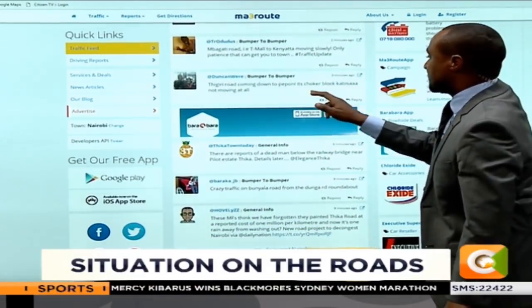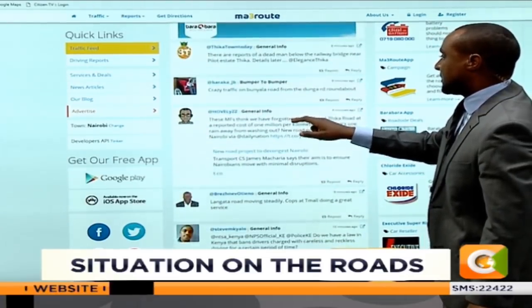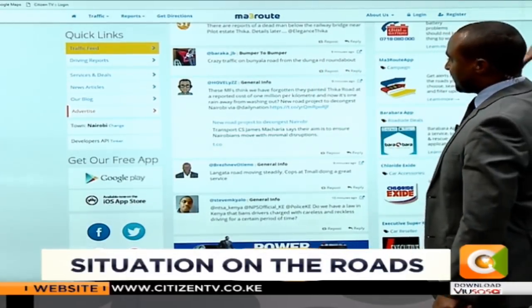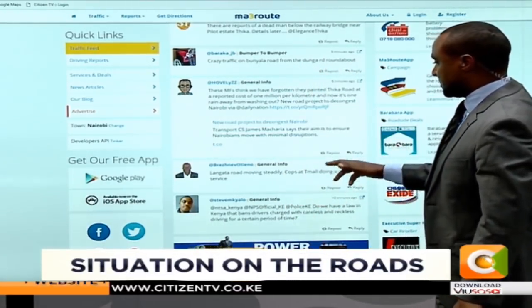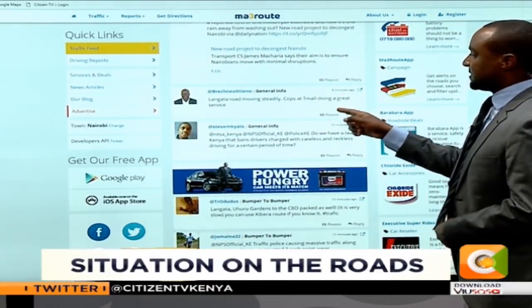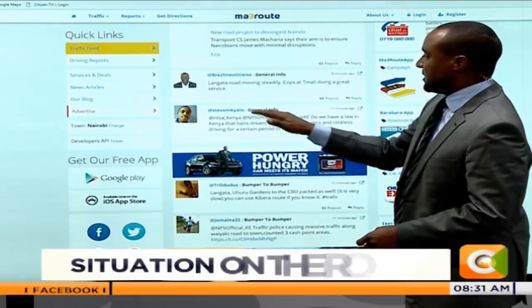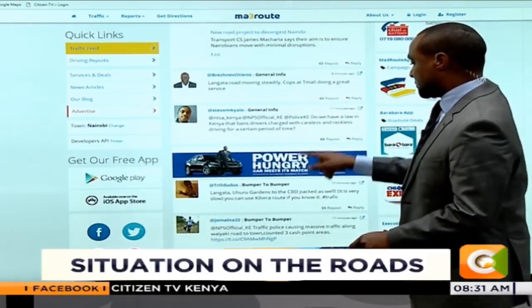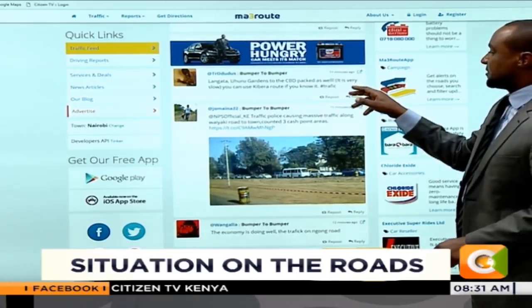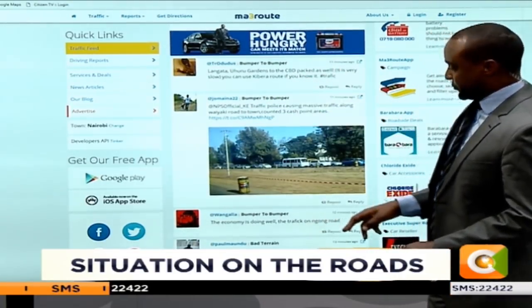The Ngiri Road coming down to Peponi, it's chock-a-block, kabisa, not moving at all. Well, crazy traffic on Bunyala Road from the Dunga Road roundabout. That's Bunyala Road, that's coming down from those sides of industrial area, coming towards Bunyala Road. Langata Road moving steadily. Cops at Tmall doing a great service. Wow, kudos to those police officers helping traffic at Tmall roundabout. Langata Road not looking so bad, but very slow this morning. Langata Uhuru Gardens to the CBD packed as well. This is at 11 minutes ago. It is very slow. You can use Kibera route if you know. This is according to TR Odudus.